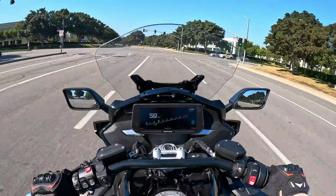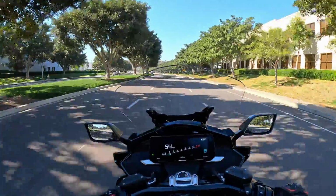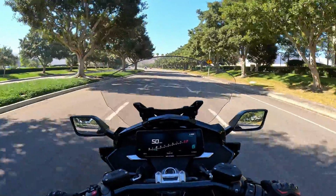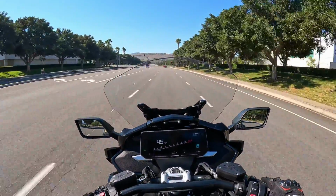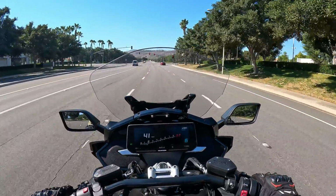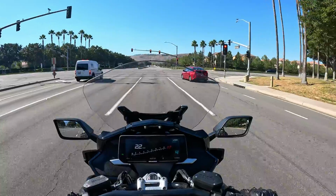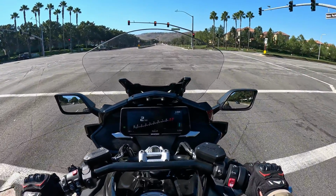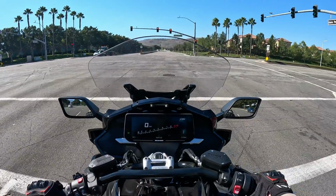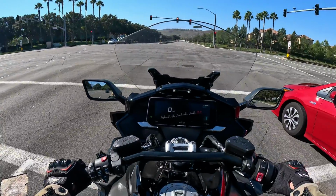Everything to do with the performance aspects of a motorcycle, BMW has nailed. The suspension is great, the powertrain is awesome, the responsiveness to the throttle, everything. The different drive modes have just the right amount of distinction between them that they all work well, and I'm happy with them. The braking is good. I mean, everything about riding this bike is fitting for this motorcycle.